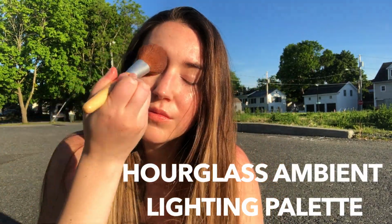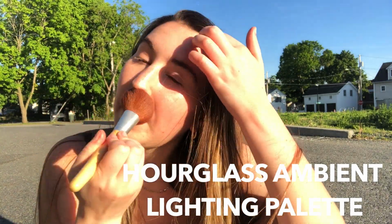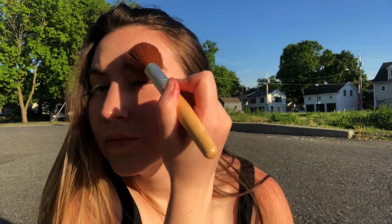I'm patting the Hourglass Ambient Lighting palette anywhere that I put the Glossier concealer and just sort of all over my face to set all of those cream products. I really like this powder because it doesn't really show up on the skin and it still gives a nice glow.